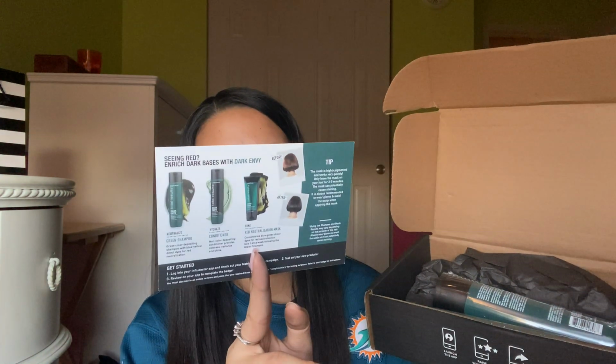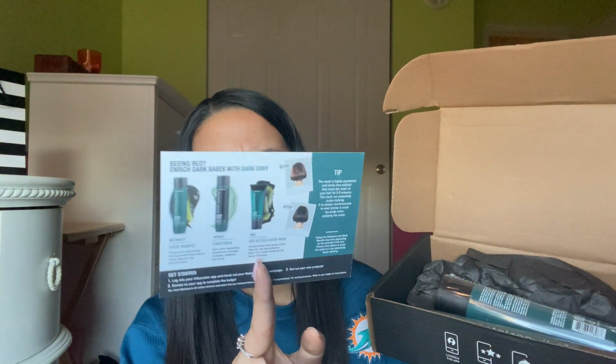The whole point of it is for you to review it and then say what you really mean, because I'm not getting paid, but I got these for free. So if I don't like it, I'm not gonna feel bad saying so. So for this box, total results Matrix Dark Envy, I get shampoo, conditioner, and a mask. The whole point of it is to basically neutralize the red undertones on virgin all over black to dark brown hair color.